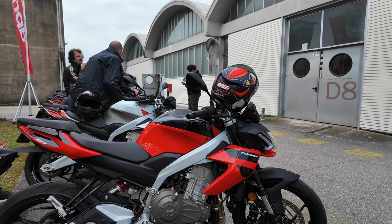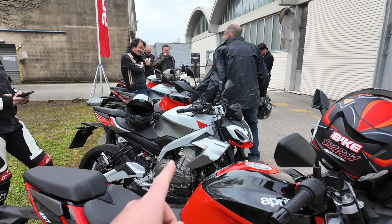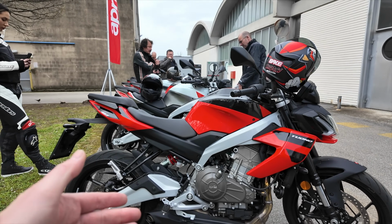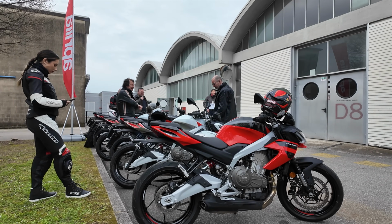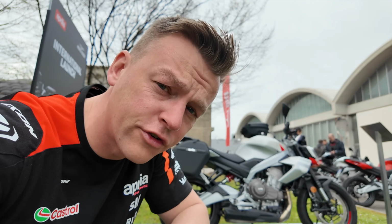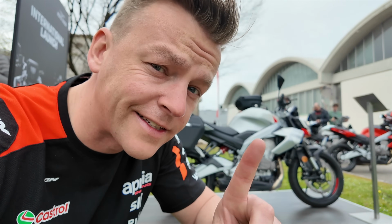And a quick fact, it comes in two colors. We got the Piranha Red, which is this one, and in the back over there we got the Puma Gray. Whether you want to stand out or stay classy with the gray one, there is always a Tuono for you. And also a fun fact, Tuono means thunder in Italian. And with the bi-directional quickshifter, which means you can shift up and down without using the clutch, available as an accessory, you'll be shifting smoother than your Nonna's homemade pasta.